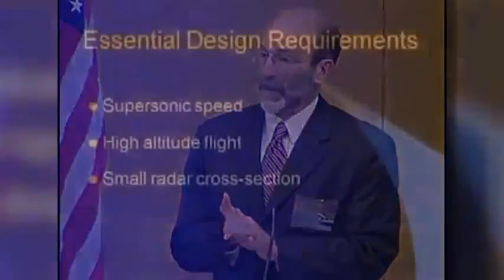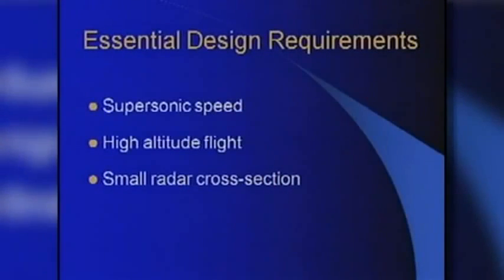Let's start talking first about the essence of the aircraft, the fundamental requirements that it had to meet. If it was to surpass the U-2 in capabilities, it had to fly higher and faster. And as I said, Kelly Johnson's vision was one that was exponentially almost higher and faster. Supersonic speeds, ones never reached before anywhere close. The fastest flying aircraft at the time, I think, was running about 1,400 miles an hour or so.